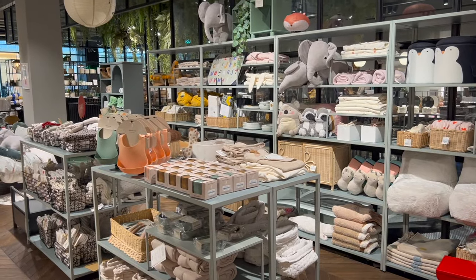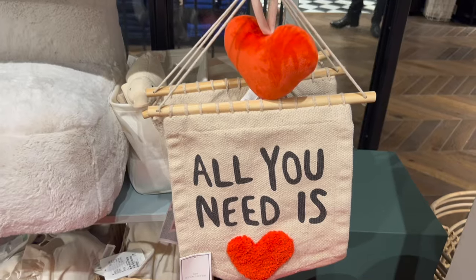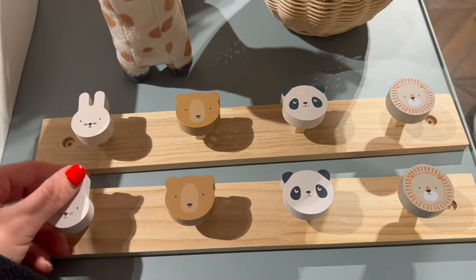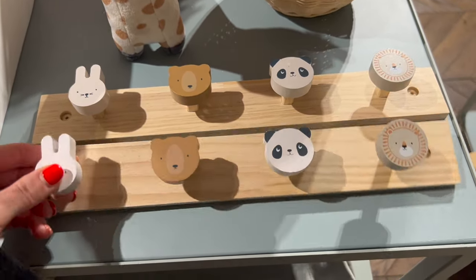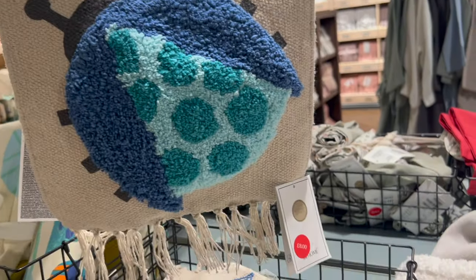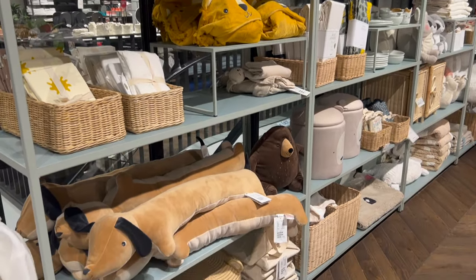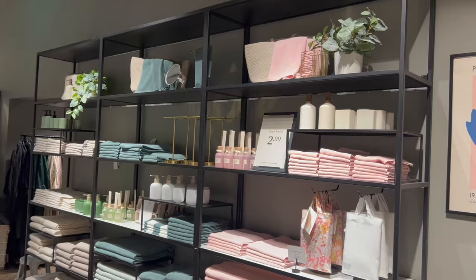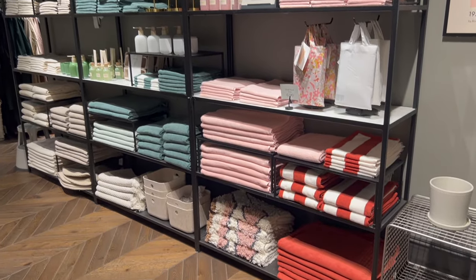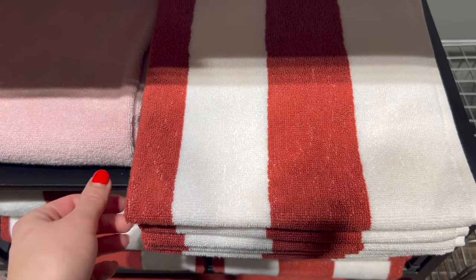If you have kids, then this section is for you. H&M Home do some really cute kids' bedroom items that are so subtle and can fit in any home. And we're moving on to bathroom items. As always, they have a great selection of towels, mats, soap dispensers, and many other items. See for yourself.